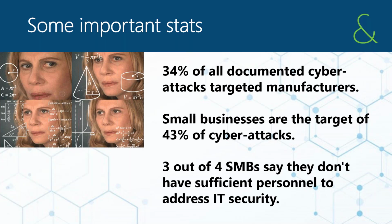34% of all documented cyber attacks targeted manufacturers. So more than a third. Small businesses are the target of 43% of cyber attacks, and 3 out of 4 small to medium-sized businesses say they don't have sufficient personnel to address IT security. So these are some pretty revealing statistics when considering how important CMMC certification is for every business size, not just for the big players. In fact, it's also been reported that cybercrime is up 600% since the pandemic started.